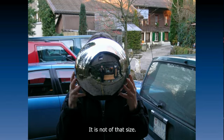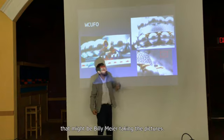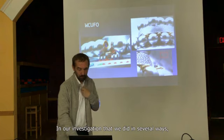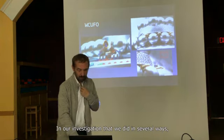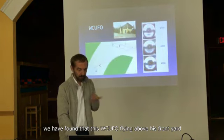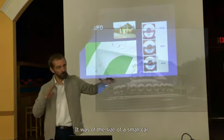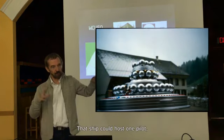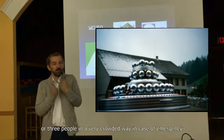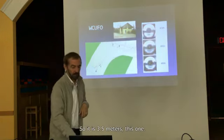It's not that size. And also, if you look in detail, there is a little brown figure here that might be Billy Meier taking the pictures. From all the investigation that we are doing, with many tests and in many ways, we have found that this Wedding Cake UFO flying in his backyard, front yard, was around 3.5 meters. So it's the size of a small car. That ship could hold one pilot, maybe three people, very crowded, just in case of emergency, but one person inside. So it's 3.5 meters.